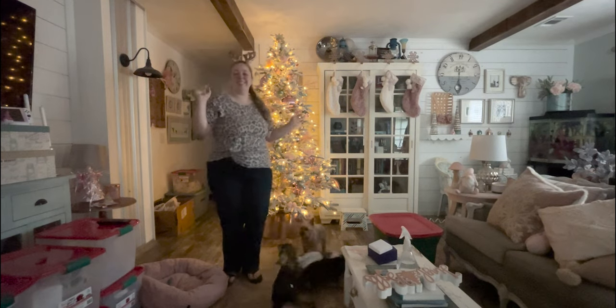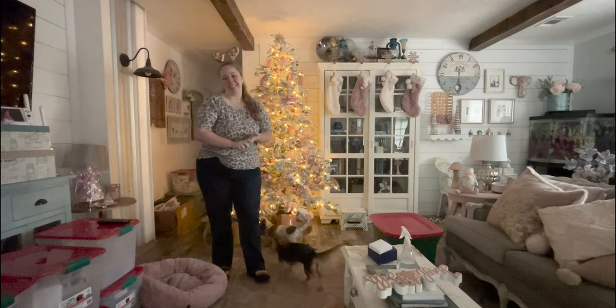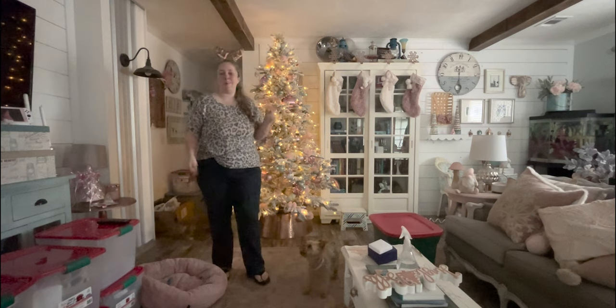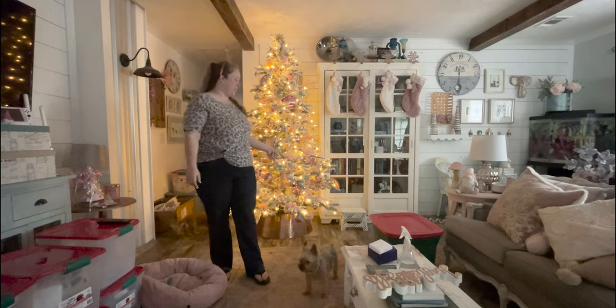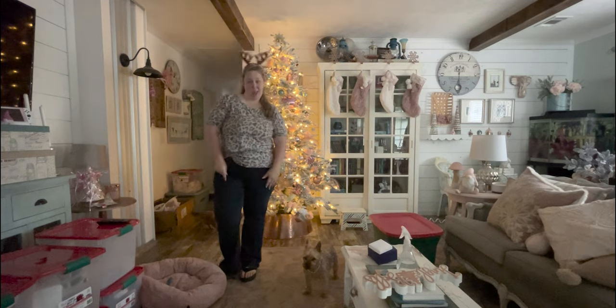Ta-da! Tree's done. It got way too dark last night and I had to sit down to unpack each and every one of the Mary's Angels, but I got them up, got the tree topper on, got the tree skirt up. One tree down, second tree to go. Let's hit it.